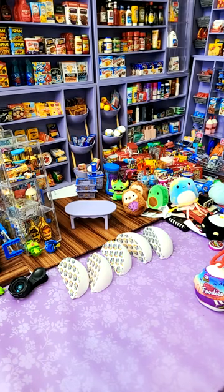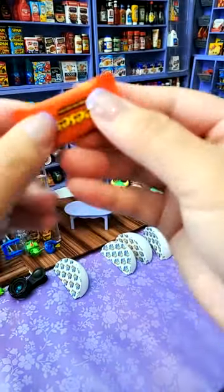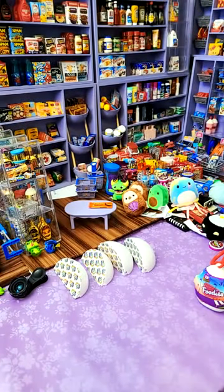Oh, I love you guys, too. Two it is. Here we go. Okay, we have got a Reese's. Hang on, I'm going to cover the camera for a second so it'll focus. Got a Reese's. There we go. All right, 1 through 4.